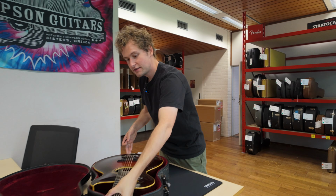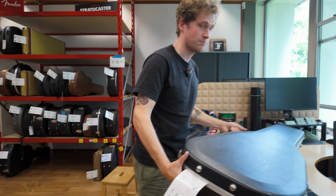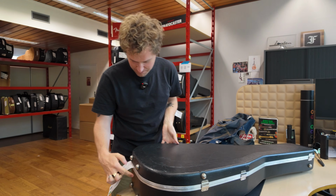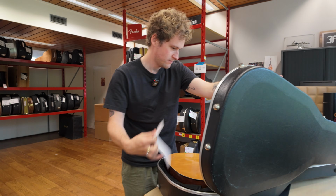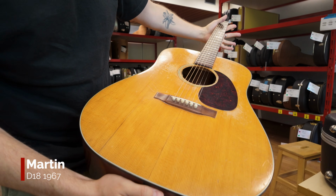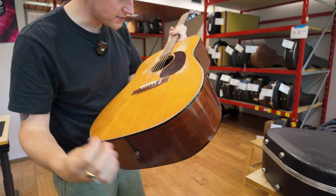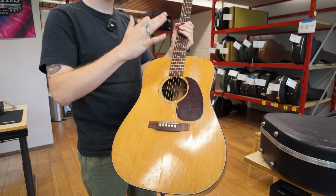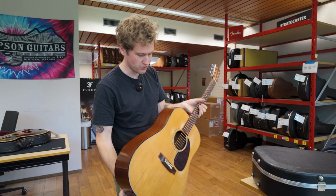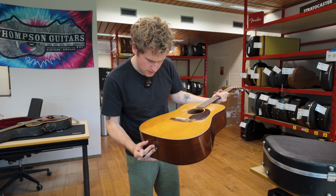Maybe we'll open the D18 as well, the 1967. Of course, we're comparing apples to oranges, or to pears. This is a Dreadnought mahogany guitar, totally different, but let's do it anyway. 1967 has seen a lot of play through the years. Pickup installed, don't know what this is. Don't recognize it. Of course, in '67 it is pre-'69, so we still have Brazilian rosewood. Should be a Brazilian rosewood bridge and fingerboard as well. Of course, '18 style mahogany back and sides, and a spruce top.